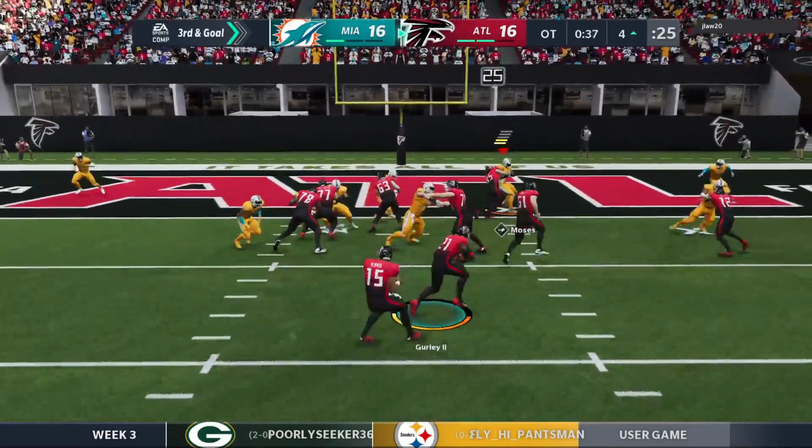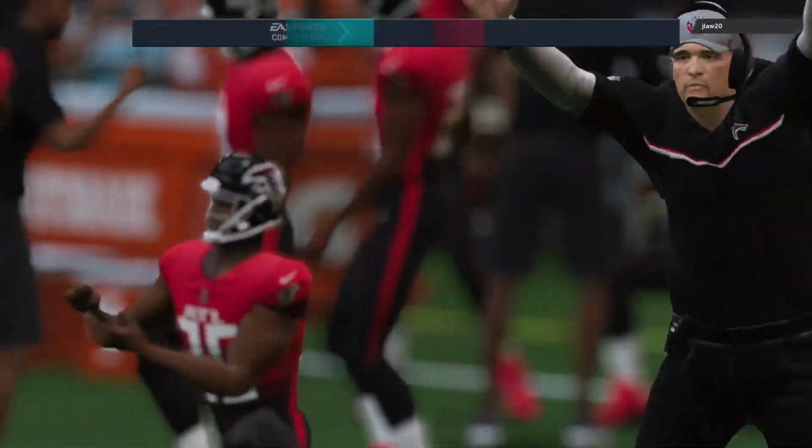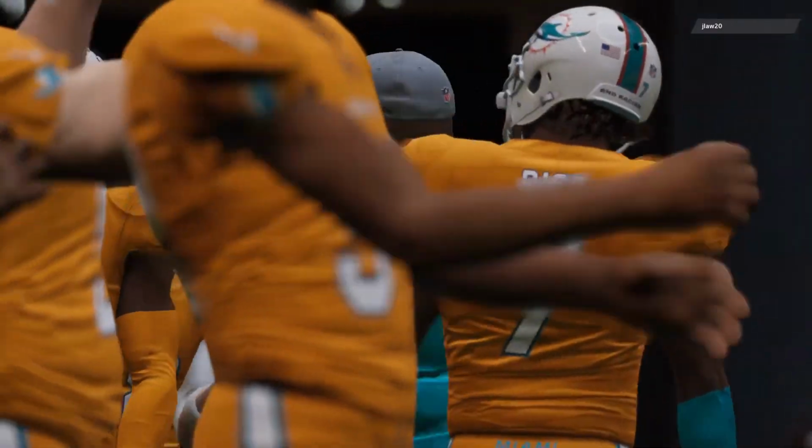From the 4 now, 3rd and goal. And he's into the end zone for the touchdown and a game winner in OT.